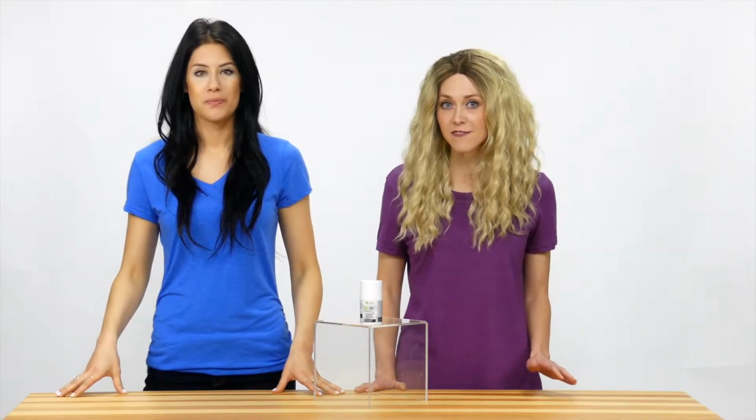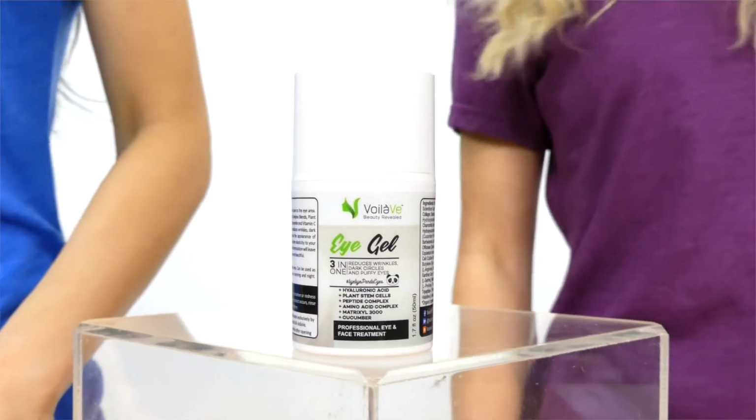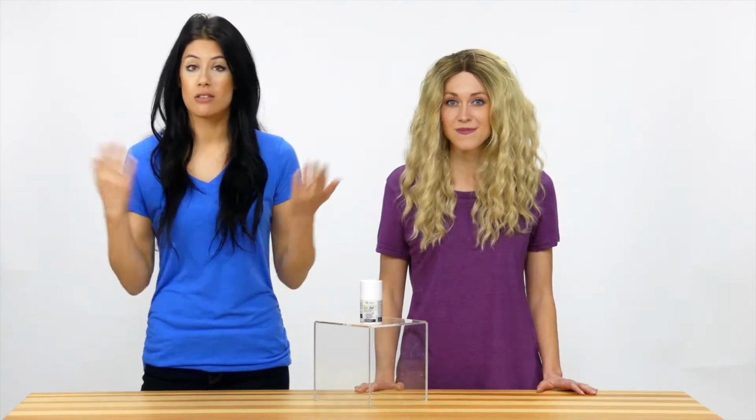This is Voilave Eye Gel, a 3-in-1 professional eye and face treatment that reduces wrinkles, dark circles, and puffy eyes. Hashtag byebyepandaeyes. Ensuring the best for our customers, this serum includes natural and organic ingredients. And this eye gel is safe on all skin types with no parabens, no sulfates, or alcohol.